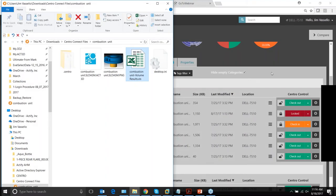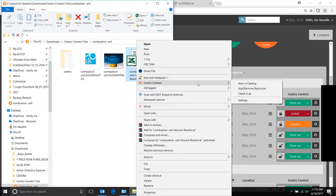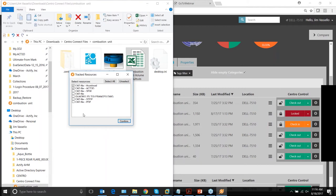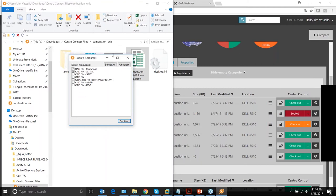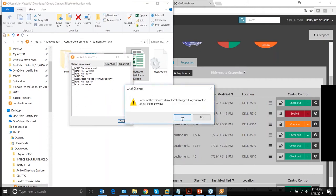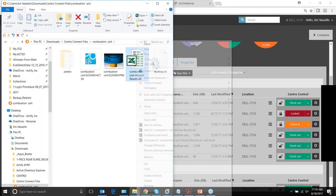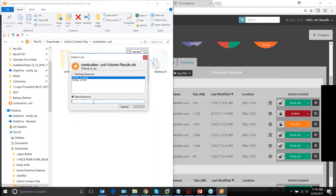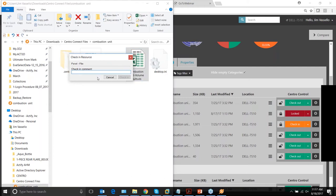So now, remember, I have in catalog, this file is locked. What I want to do is add that piece of information, add that Excel spreadsheet to catalog. Okay, so there's a Spinfire file. I'll confirm that. There we are. Check in as, sorry, new resource, Excel file. So now it's taking that Excel file.